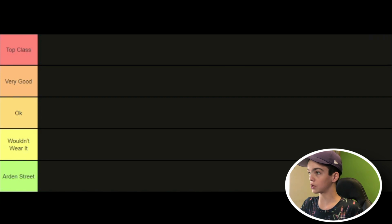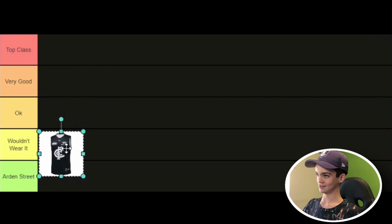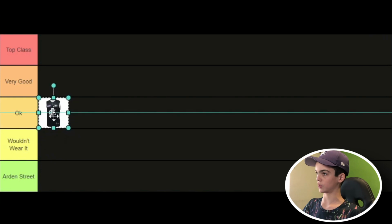Anyway, first up, we'll just get straight into it. The tiers are top class, very good, okay, wouldn't wear it, and Arden Street, which obviously is the home of North Melbourne. First up, we're going to start with the Collingwood Home. It's very bland. If I was a Collingwood fan, I'd definitely wear it because it's so iconic, but I kind of just have to put it in okay.